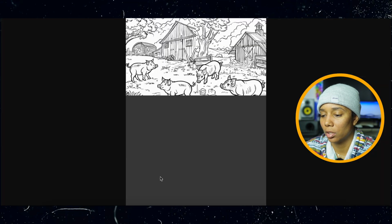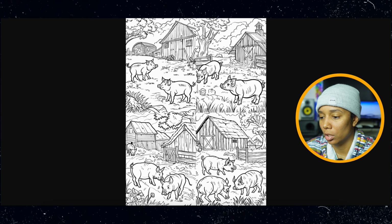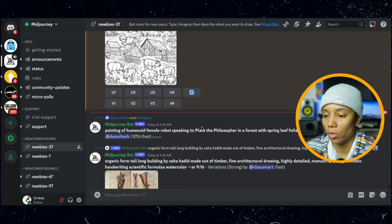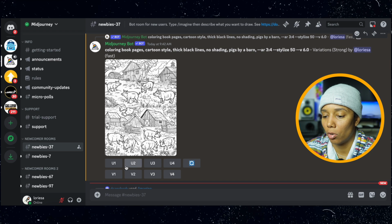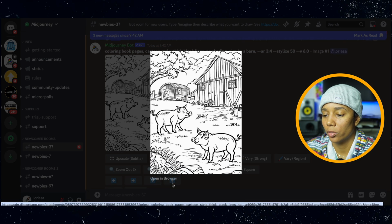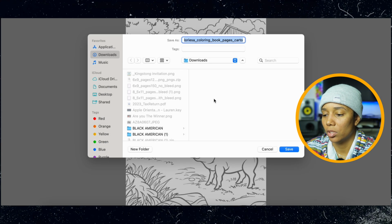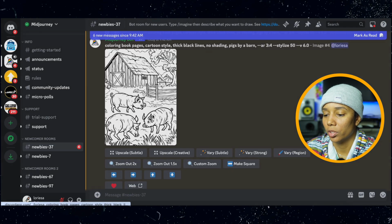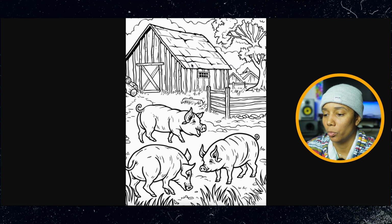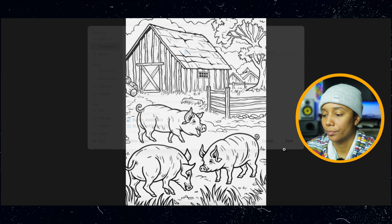So let's go ahead and click on this right here. And this actually looks really good. I really like 1 and 4. So let's go ahead and ask to upscale 1 and let's upscale 4 as well. Let's click on this, open in browser, and we can save image as pigs. And on the second one, click it, open in browser, and we can save this one as pigs 1.